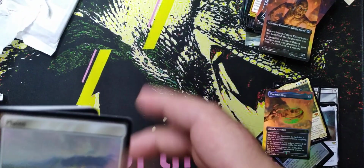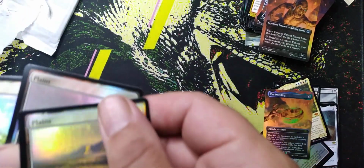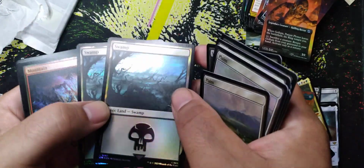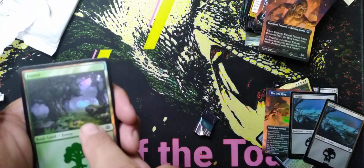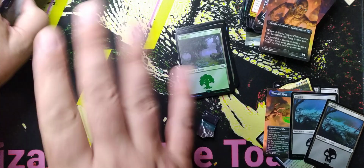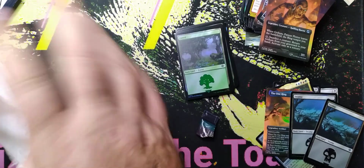So, anyways, we will go ahead and look at the foily lands. Four. And they look pretty uniform to me. And I love that artwork right there. I'm going to keep those aside. I love those lands. That foil on there looks amazing. As well as these mountains. And yeah, there's nothing wrong with these. Just fine. Oh, pretty. Very pretty forest there. Man, very generous with those foil lands. Too bad they didn't give you one each of the map lands. That would maybe be asking a bit much.